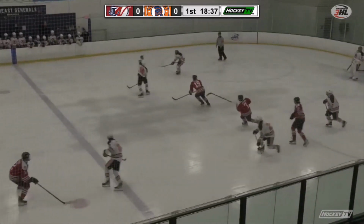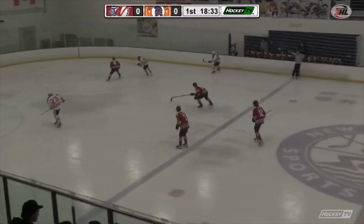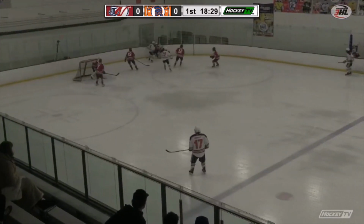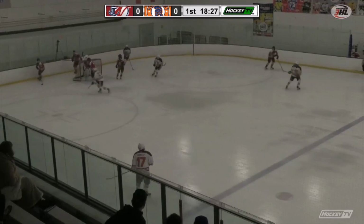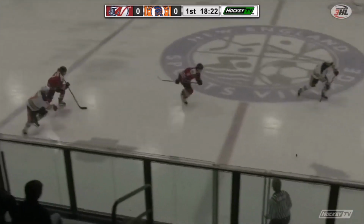But now they have to make their way back up the ice. Here's Caden Hess through the middle, back in the lineup. He had a shoulder injury earlier this season that many thought would keep him out of the lineup for an extended period of time. I'm sure the Gens are happy to see Hess, one of their captains, back in the lineup.